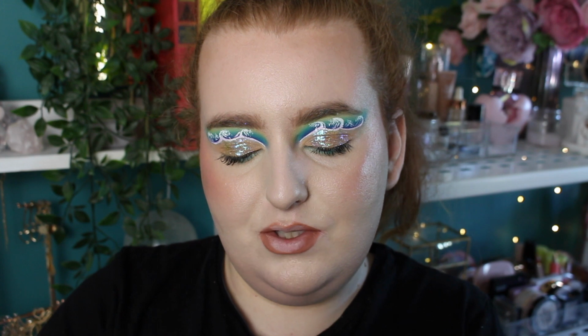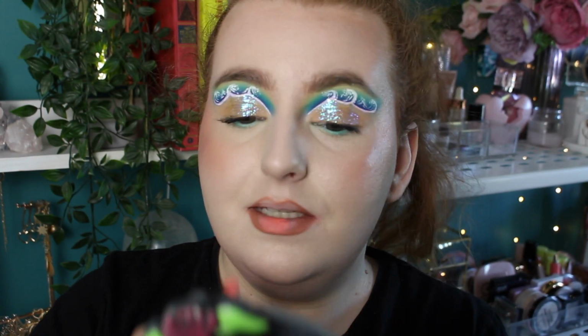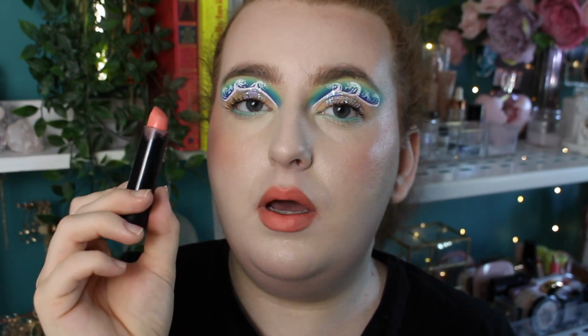This is like super old. We'll see if this works on my lips. Oh, damn. Yeah, I remember this formula. It's like super matte. This is in the shade Summer, by the way. I'm obsessed. I'll list all the products that I've used down below as well if you're curious.